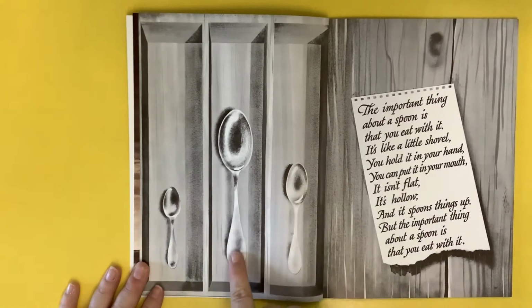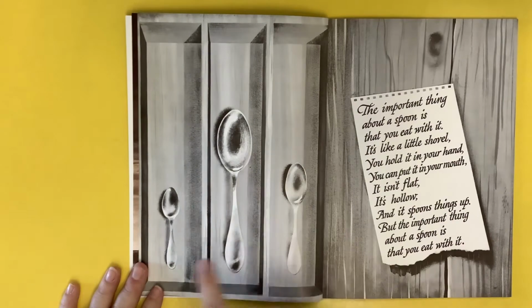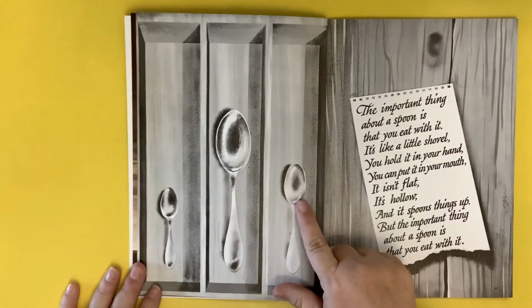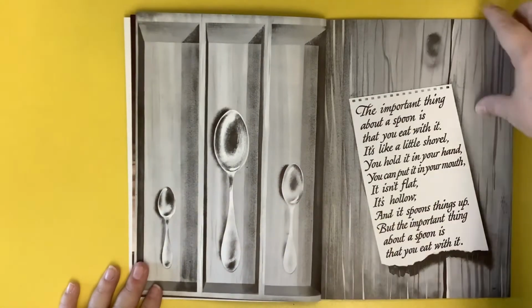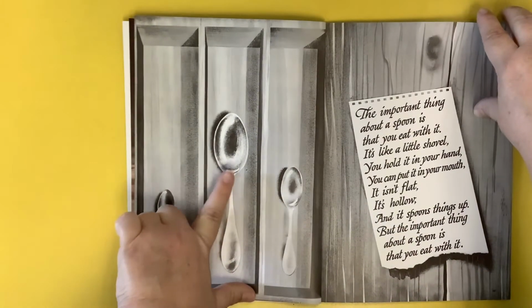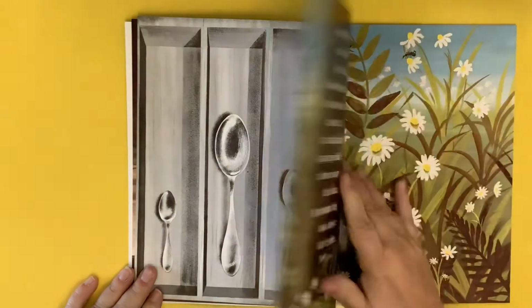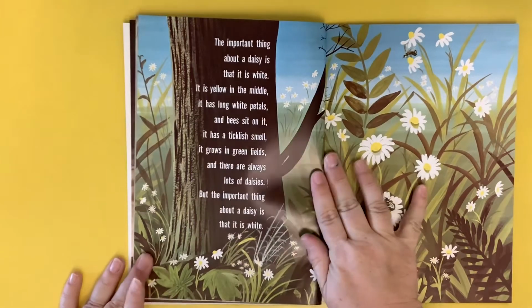And I see they have a large spoon, a medium-sized spoon, and a small spoon. At home, I like to eat with the medium-sized spoon. Everybody else in my house likes to eat with this big spoon. What kind of spoon do you like to use? Let's see what's on the second page.